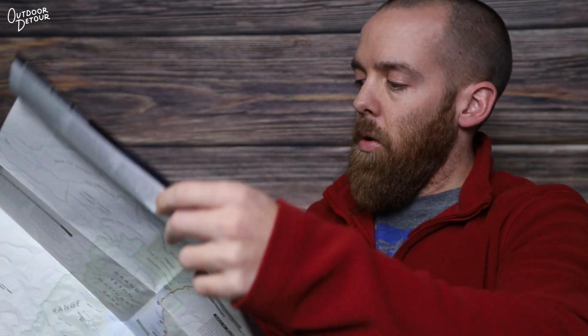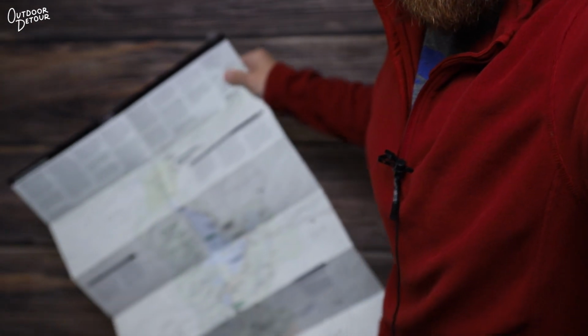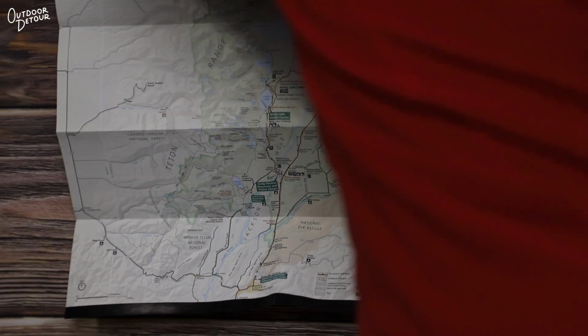So knowing that, the next most important thing to figure out is the layout of the park and where everything is within the park. To do that, we're going to open up the map here, and I'm going to try and tape this up onto the backdrop just so we can see it and I can point things out. I don't know how this is going to work, so bear with me here. We're going to zoom all the way in.